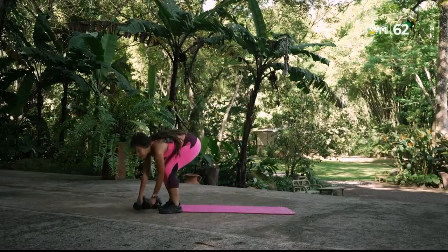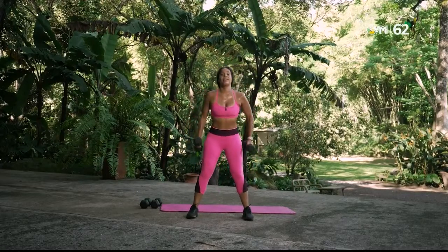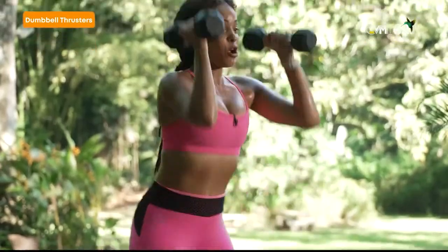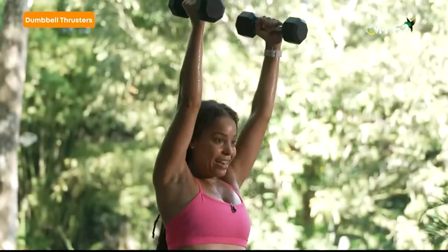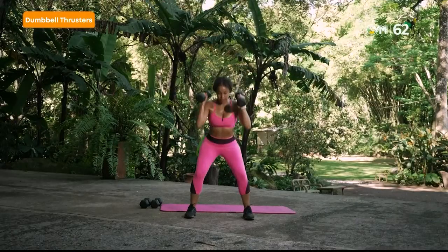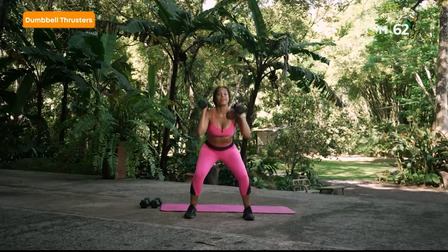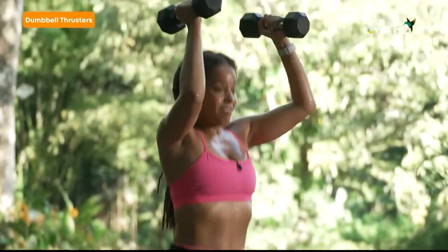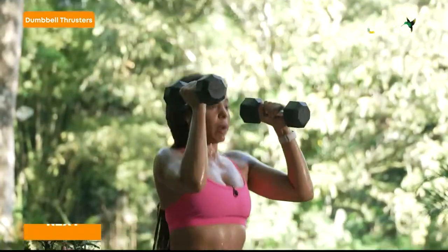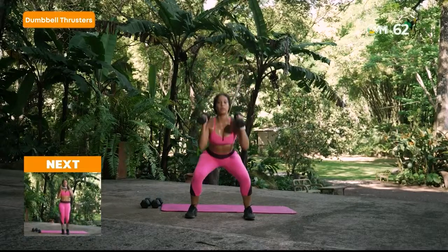All right, pick those dumbbells up and toes pointing forward. Get ready to keep your knees behind your toes, stacking dumbbells on your shoulders. Ready, and go. Down, up, down, up. Get strong with me. Down, up. That's it. Looking good. Almost there, guys. Few more reps here. Last one. Squeeze it out with me.